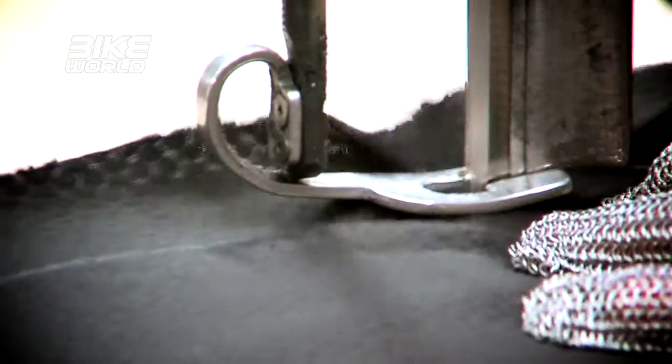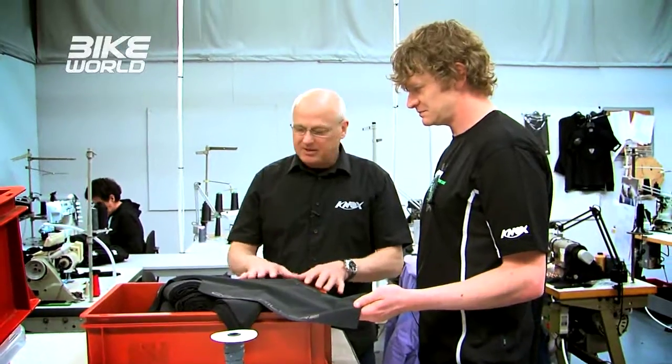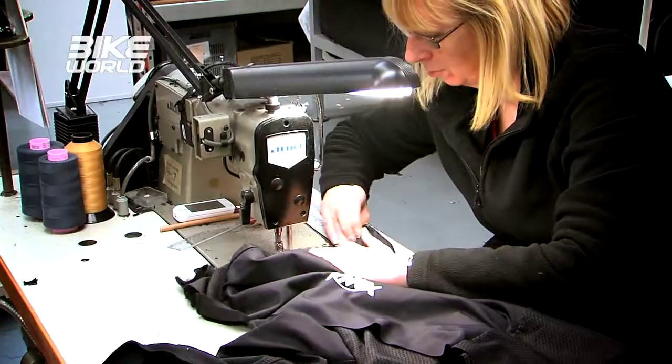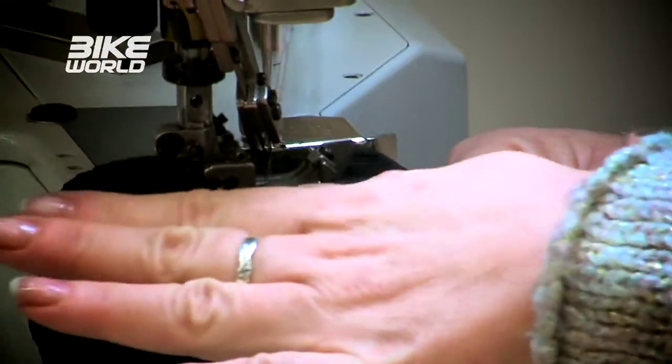She'll mark it and then cut all of the fabric all at one time. When all the parts come together, they're put into a box like this with all the labels, all the elastics, all the zips, everything that the machinist needs. So when they get the box, all they have to do is stitch.